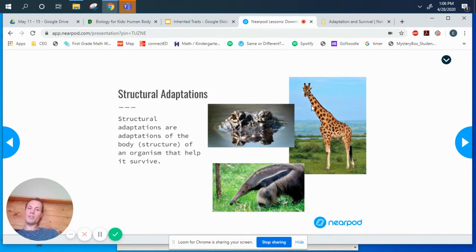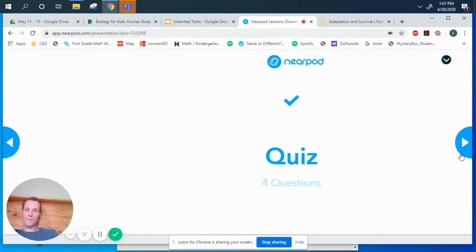The mother and father giraffe had long necks. The mother and father anteater had long noses. These are traits that are passed down from parents to offspring, inherited traits.